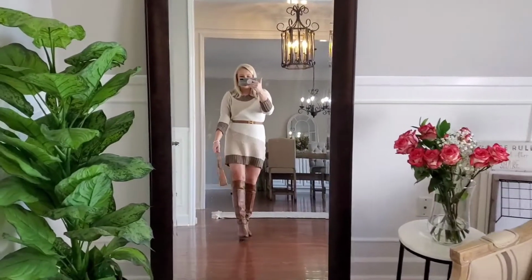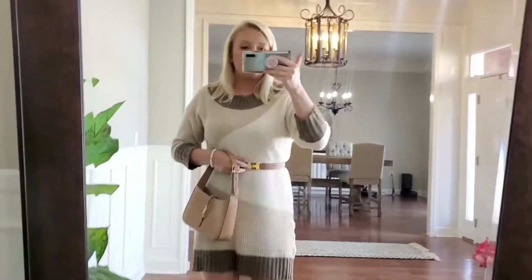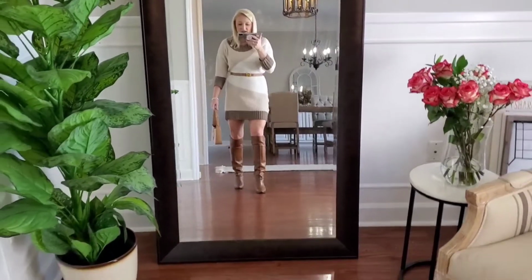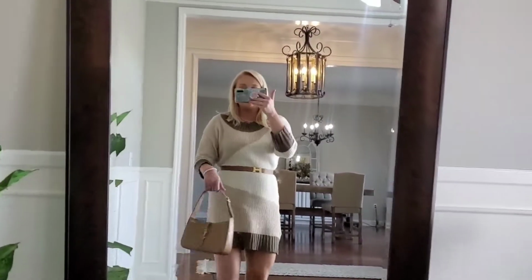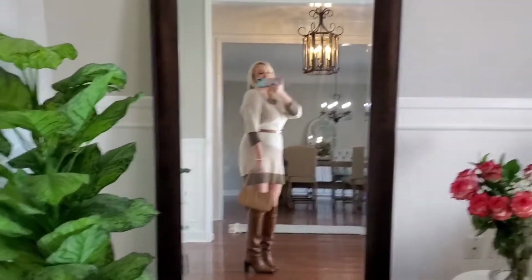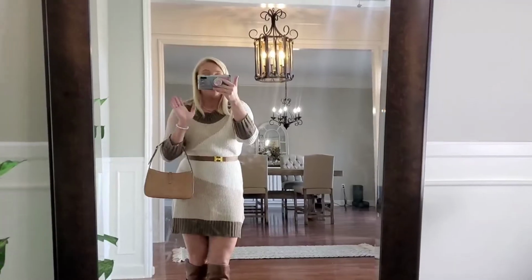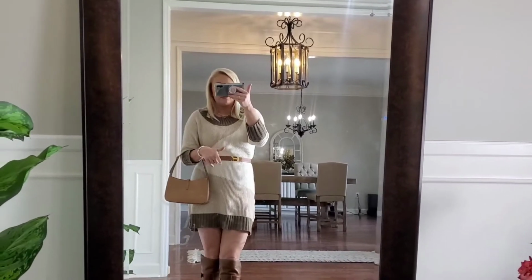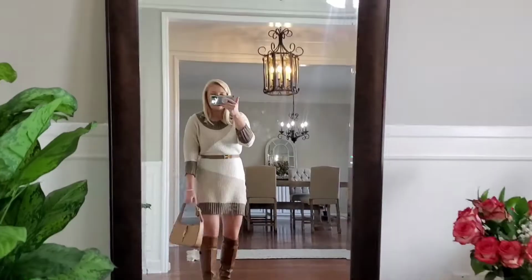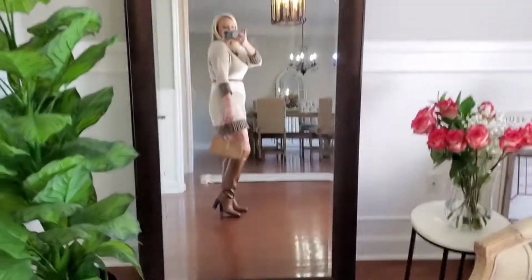Okay, and here is the dress styled up. I showed you earlier that I put on my little brown belt just to cinch in the waist a little bit. I added my over-the-knee brown boots and my little bag to match. I think it's so cute. It's gonna be perfect for church for right now since the temperatures are not crazy low. So when winter hits, I would probably throw on some tights and a big jacket, and it's still gonna be so cute. This is the first look. I think it is absolutely adorable.